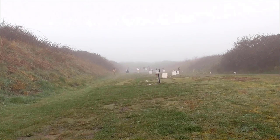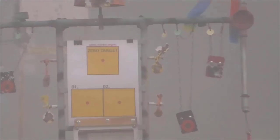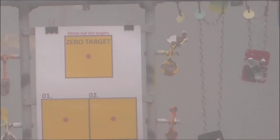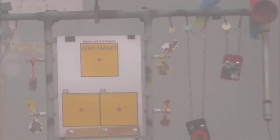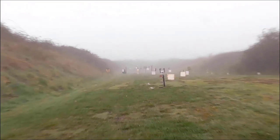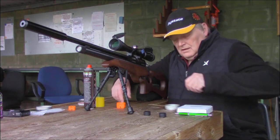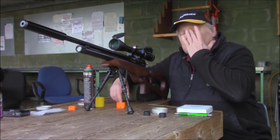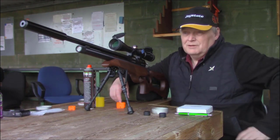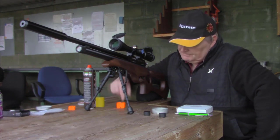Okay, target set up at 40 yards. It's a bit misty up there. I think I'll get the camera a bit closer so you can see better. Okay, folks, I'm down at the range. It's Tuesday morning. It's quite foggy this morning, so the camera I normally keep down here, pointing up there, I've had to get closer. So there we go.